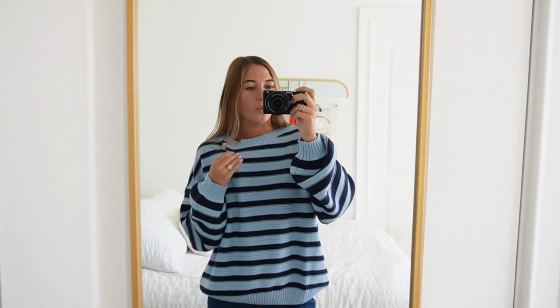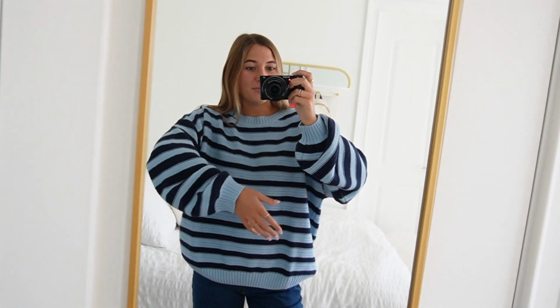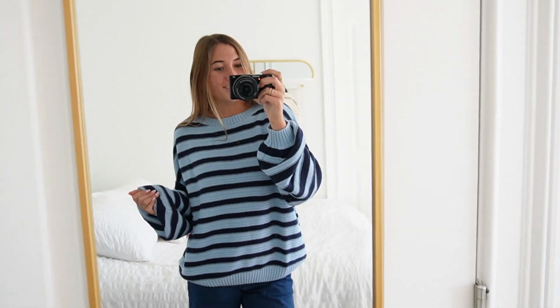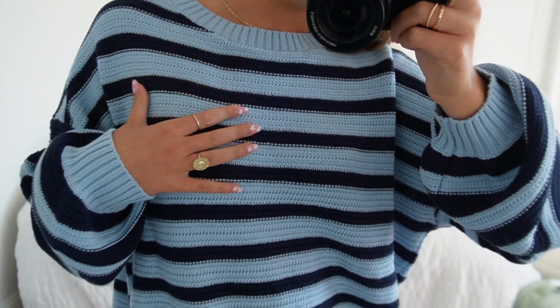The fit of this is just the cutest thing ever. I lived in mine last winter. It feels chunky, but it doesn't weigh on you, if that makes sense. And I love how big the sleeves are. Like, they're so obnoxiously big. I feel like that makes it so much cuter. I just love it. The detailing is really nice as well. It's a very good quality sweater.